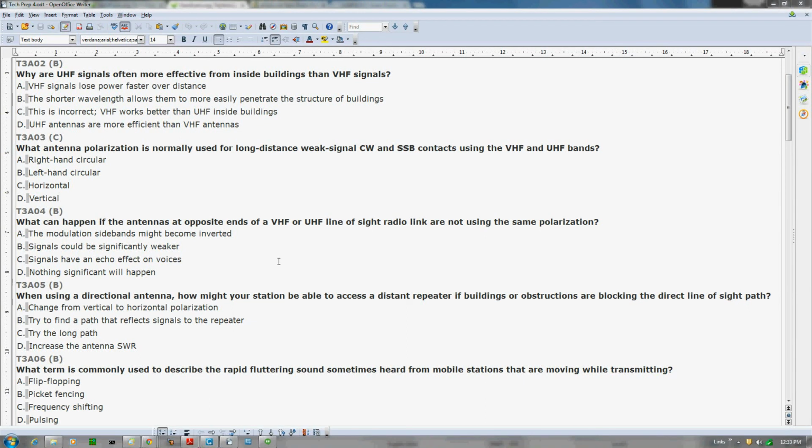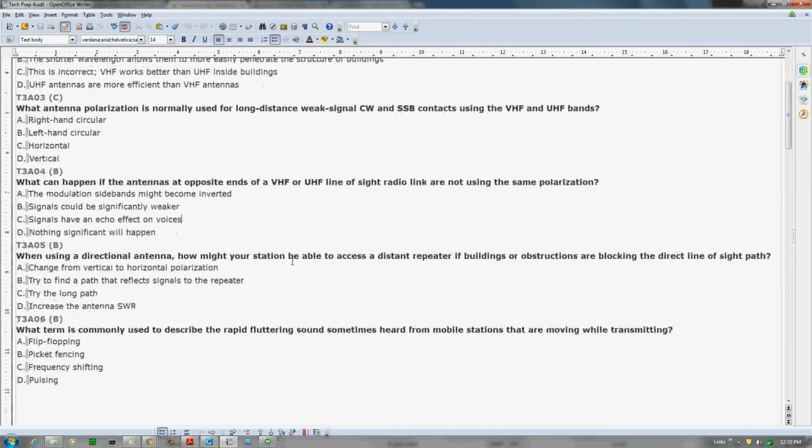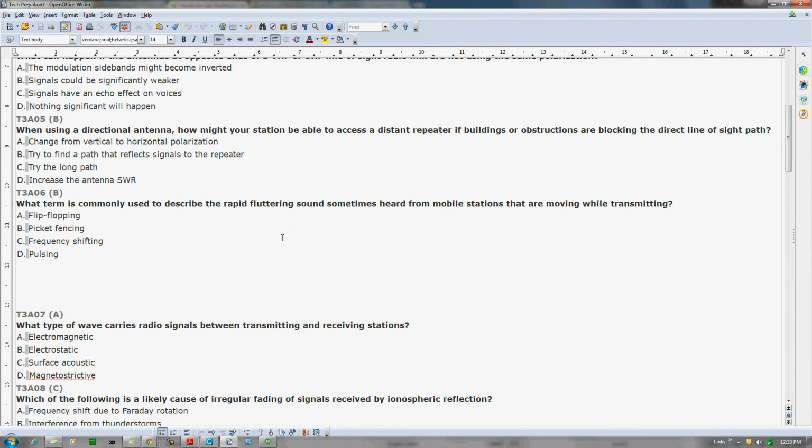Okay, next question is, what can happen if the antennas are opposite polarization? Okay, I just talked about that. And the answer is signals will be significantly weaker. It's just asking about polarization and what happens if they're the opposite. And I've already addressed that issue, actually. Didn't realize that was going to be the next question.